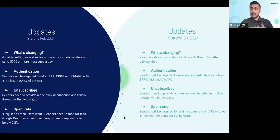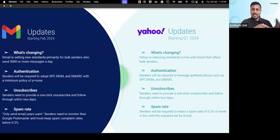Perfect. So that's a high level summary of what was shared by Gmail and Yahoo in the last few days. I guess these requirements were released somewhere in October, and if you compare them, these requirements are quite similar from both the service providers. It all targets how brands or marketers can ensure there is strong email authentication in place.